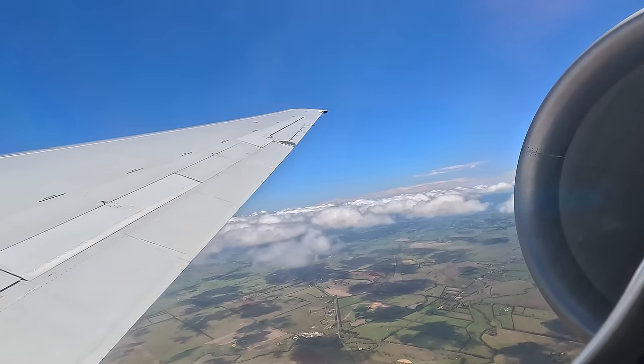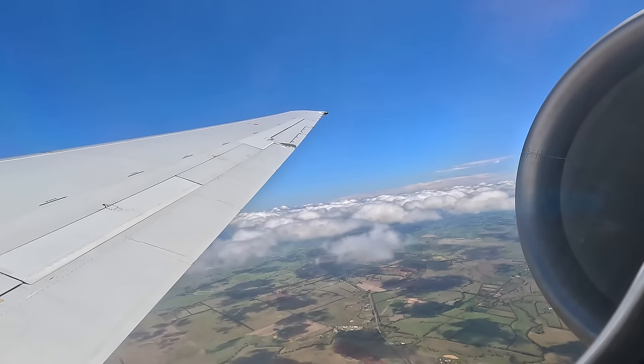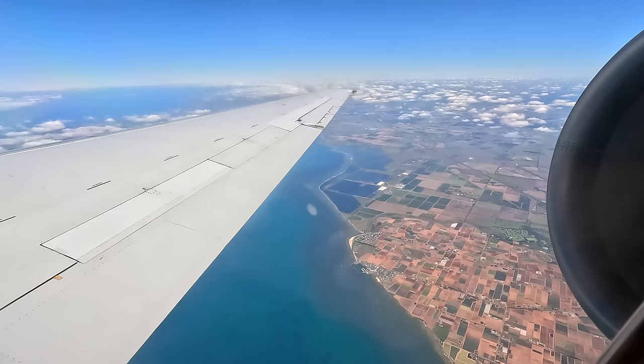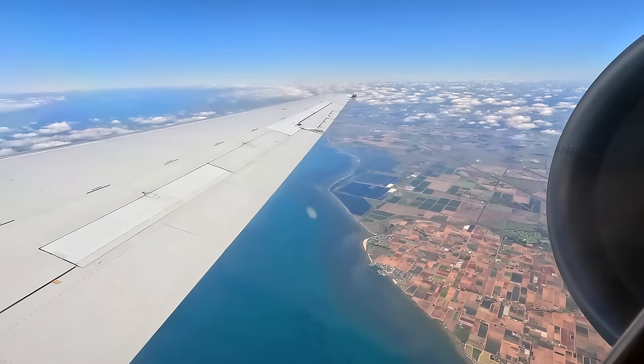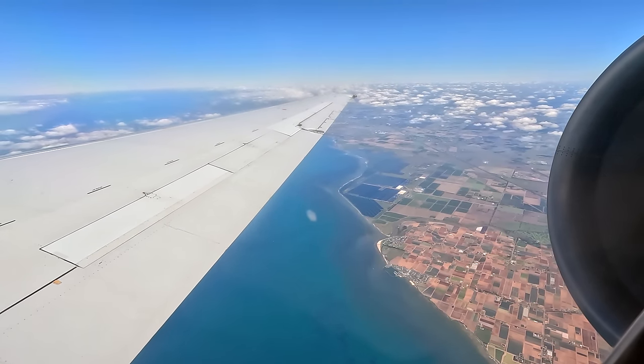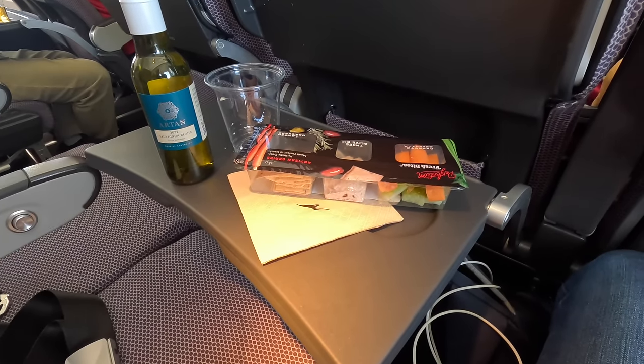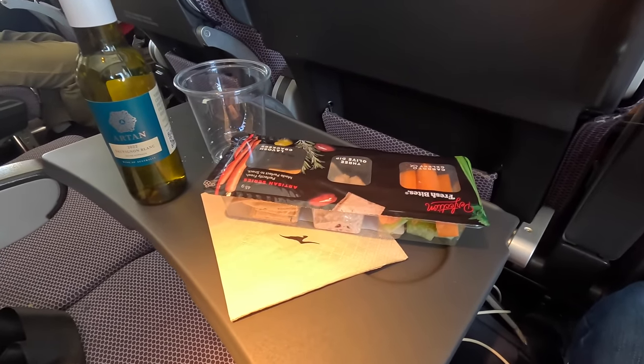We headed south over Port Phillip Bay on what was a beautiful day for flying and climbed up to a cruising altitude of 35,000 feet, which was impressive for such a short flight. There was a healthier snack this time with carrots, celery, biscuits and a dip and some grape juice.